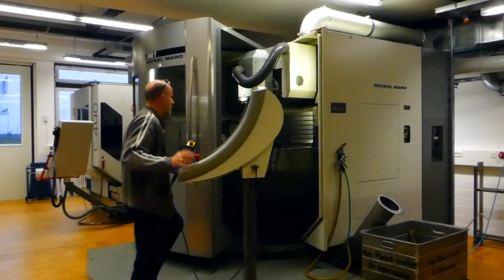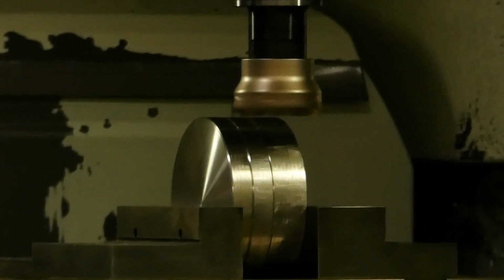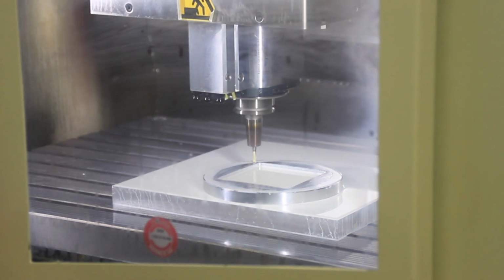Here in our workshop, in the precision mechanics workshop of the Max Planck Institute for Astronomy, we are building and manufacturing components for ground-based observatories and space-based satellites. These are things that you cannot purchase from the shelf, and that's why we need our own workshop.